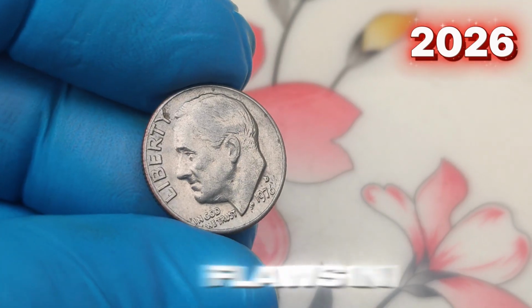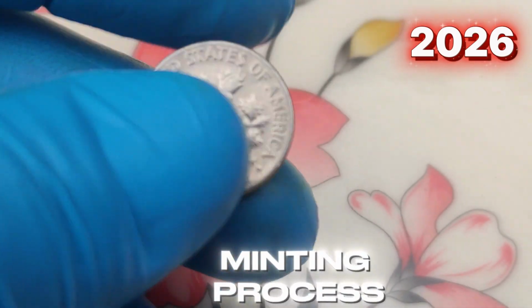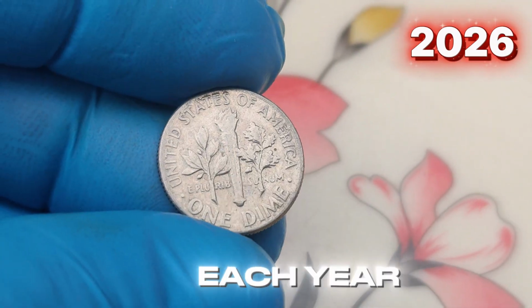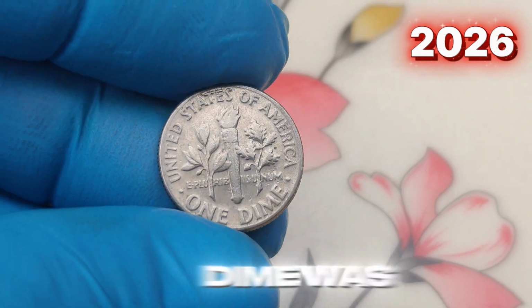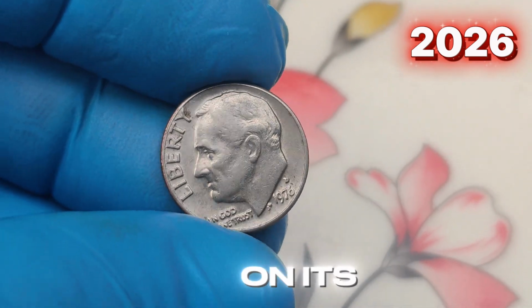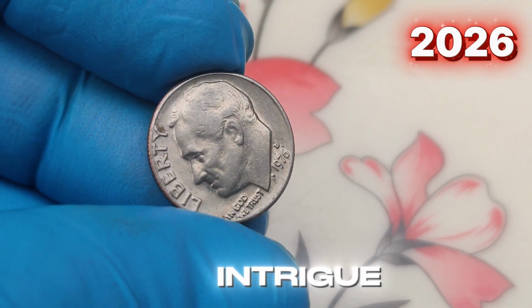These mistakes are not flaws in the eyes of collectors. Instead, they are windows into the minting process and the human and mechanical factors involved in producing millions of coins each year. The 1976 dime was struck at the Philadelphia Mint, which traditionally does not place a mint mark on its coins. This absence itself can become a point of intrigue.